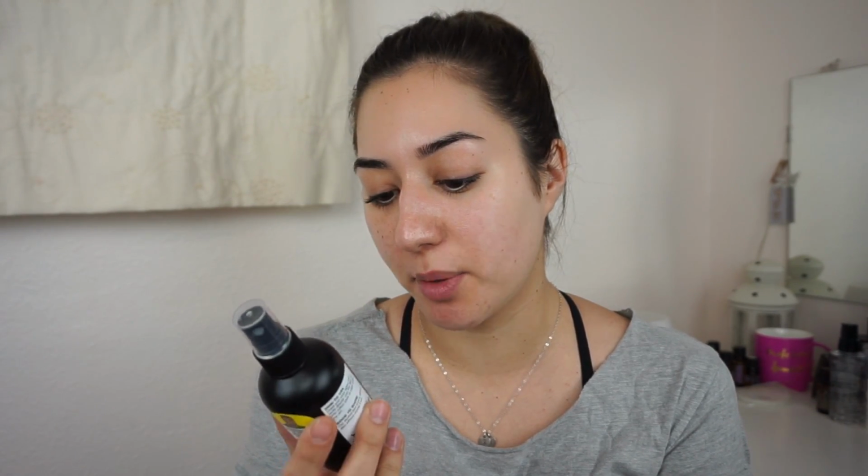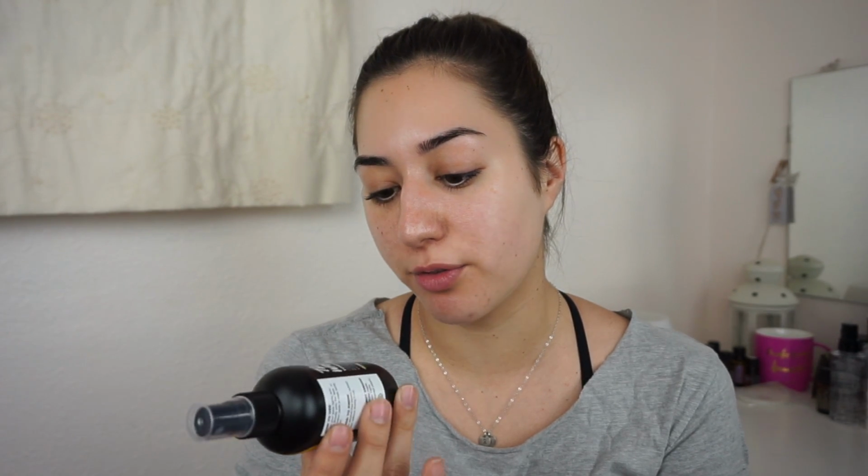Cleansing tea tree, astringent grapefruit, and balancing juniper berry, keeps disasters at bay. Beneficial for anyone with oily skin. I just spray this on my face and let it sit in before I put my moisturizer on, and this is supposed to help with oily skin if you have acne.